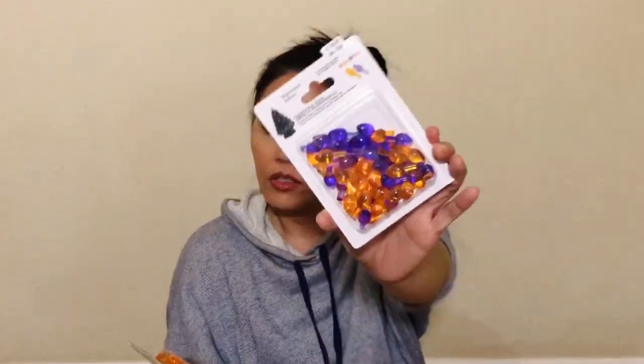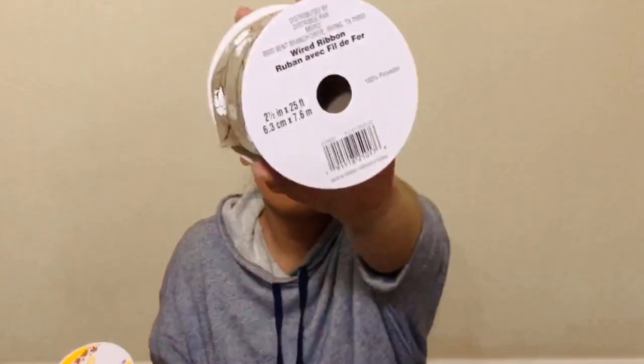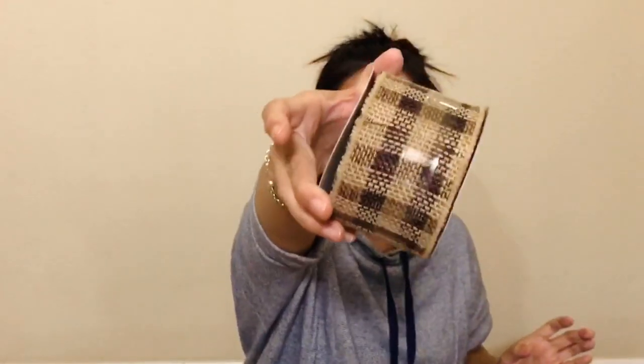Replacement bulb set, $5.99. So Halloween stuff, but honestly, we don't own any Halloween lights. And this is what I like in this box, guys. Ribbons. These are wired ribbons, and they're originally $9.99 a piece, one of these, and I got like 4 rolls of these. I got 3 of these design. And another one. The pattern isn't really specific to any occasion, right?